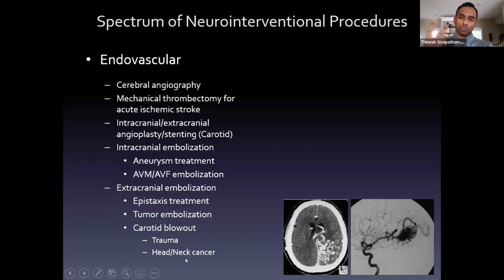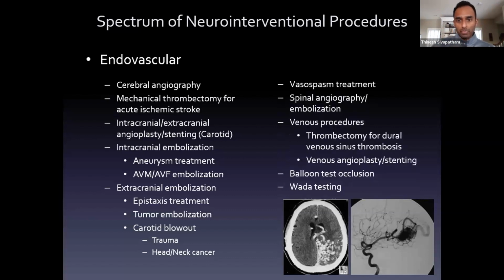Sometimes these tumors are really aggressive. They can eat into the artery, and they can cause bleeding that way. And then sometimes patients with head and neck cancer that get radiation treatment, the radiation itself can cause tissue injury, which can get down to the blood vessel and the carotid can start bleeding out. So those are really life-threatening procedures. You can imagine a lot of blood pouring out through the carotid artery. A patient's not going to be able to survive that. So those are, again, an emergent procedure where we have to come in and try and control that bleeding through a catheter to stabilize the patients.